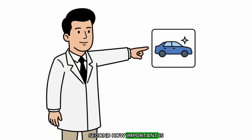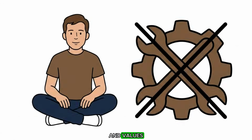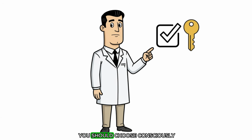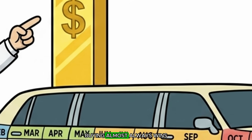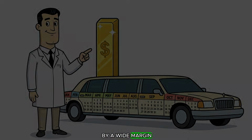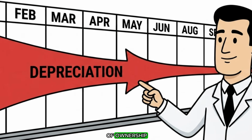Second, how important is driving something new to you? Honestly. If you're someone who trades in every few years anyway and values the lower stress of never dealing with major repairs, leasing isn't irrational. It's just a preference you should choose consciously rather than default into because the monthly number looked smaller. If you tend to hold onto a car for a decade, buying almost always wins by a wide margin because you're spreading that early depreciation hit over far more years of ownership.